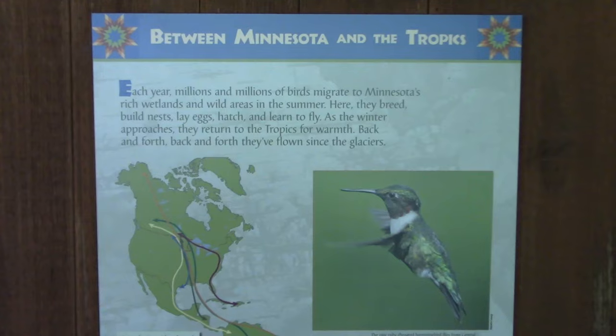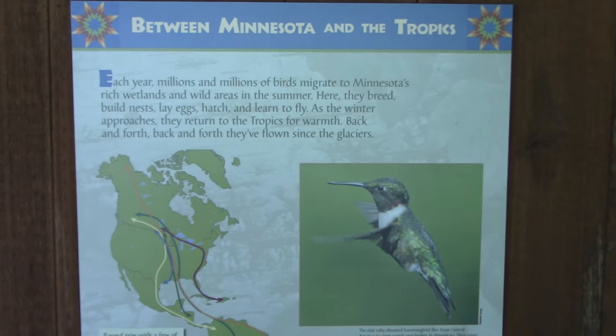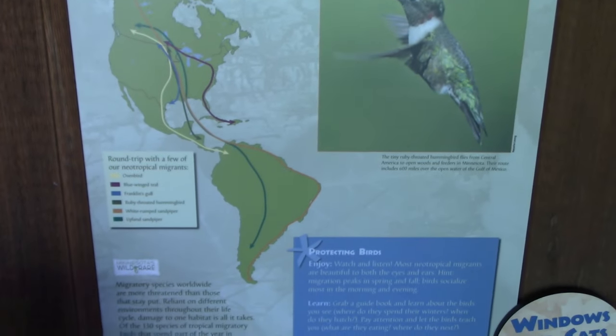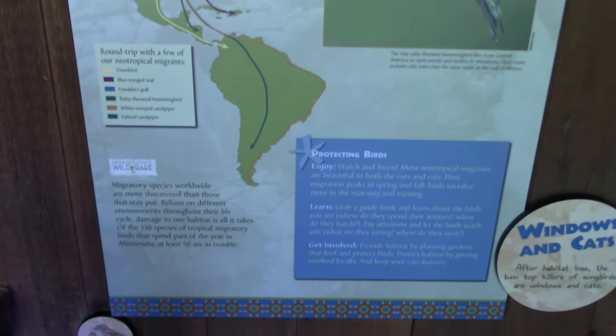No, Emma. Hey, do you not? But yeah, you can see the gray fox's fur. Can you see it? Where is he? There we go. Emma, come on. Between Minnesota and the tropics. Finally up. What is that? What is this though? I don't know, but we're continuing the line.